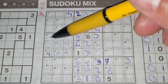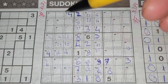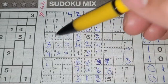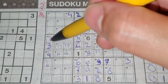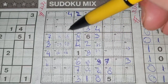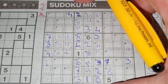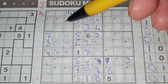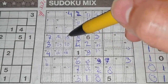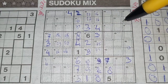One of the missing numbers in this big square is the number 3. We see here 3, no 3 in these three boxes, so one box left for the 3 should be there. In the box of 10, the combination will be 3 plus 7 is equal to 10. Two numbers left in this big square for the numbers 1 and 5. Well, I do not know in which order. So 1 and 5, okay.